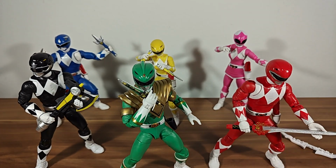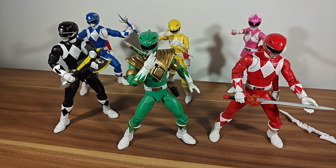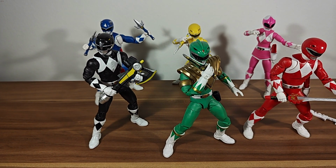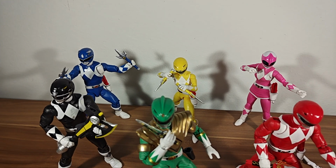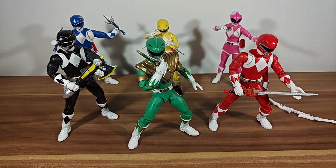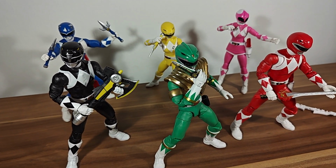So yeah, in conclusion, should you buy them? Like I said, if you are completely new to Lightning Collection and want to collect Mighty Morphin figures, absolutely buy them. Yes, they look really good. Like I said, it's a little bit of a gamble. You probably will get one or two that have slight little issues, which they are slight, but for a figure that is this expensive and so much more expensive than the originals, you wouldn't want these little issues to happen.